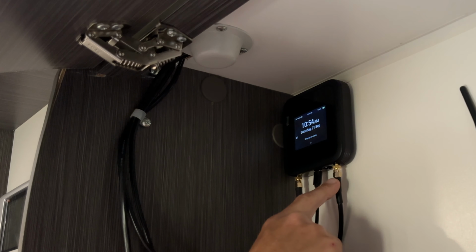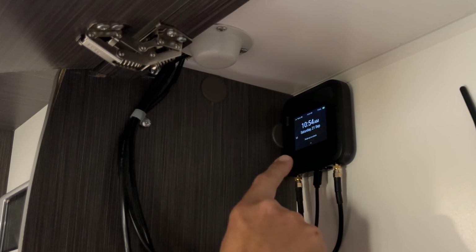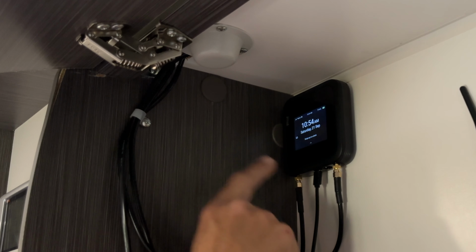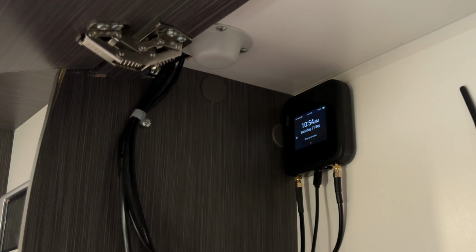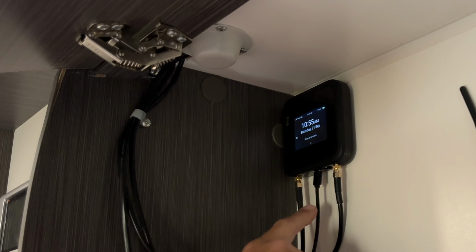Now, it's important that you grab the right connectors. RFOutlet sell kits specifically that will match the NetGear Pro, or they have other kits available for different mobile modems. The third lead here is just a USB-C, where it's powered through a USB socket.